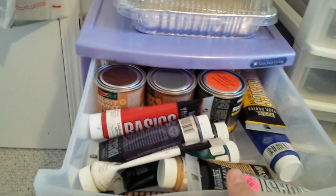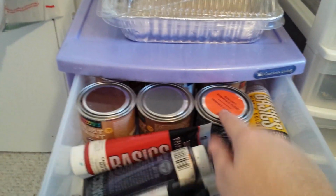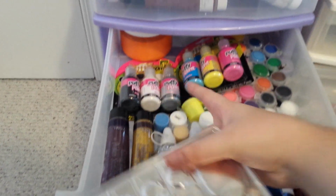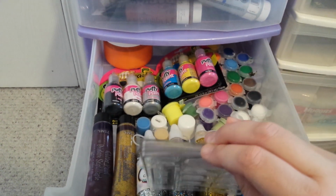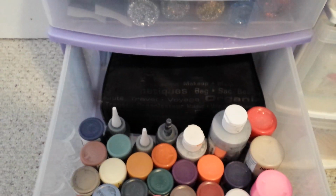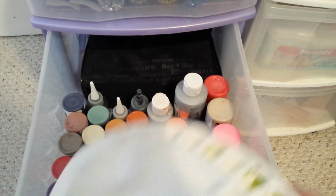It's probably really full. Here's just some of my basic paints in here, and then some paint cans. And then my second one is all of these ones, and some puffy paint and some glitter stuff. And this is actually Mary Kay makeup trays. I have a whole bunch of them, but I use them kind of like a paint palette. And then down here is all my real paint palettes, and then my acrylic paint, and back there is my puffy paints and glitter and fabric paints and everything just in a bag.